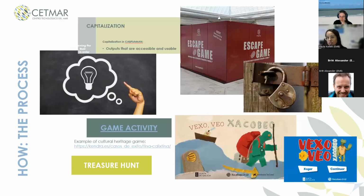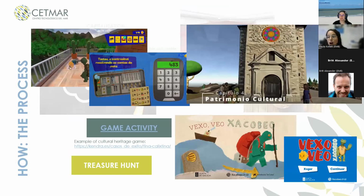So in the frame of the capitalization actions that we were developing in the project, in order to make the outputs accessible or usable, we thought we could make this game activity in a way in which it's not necessary that people play physically, but virtually, like an escape game. We found that there were several examples, and we even found examples on cultural heritage, but of course not addressed to fisheries or small-scale fisheries.